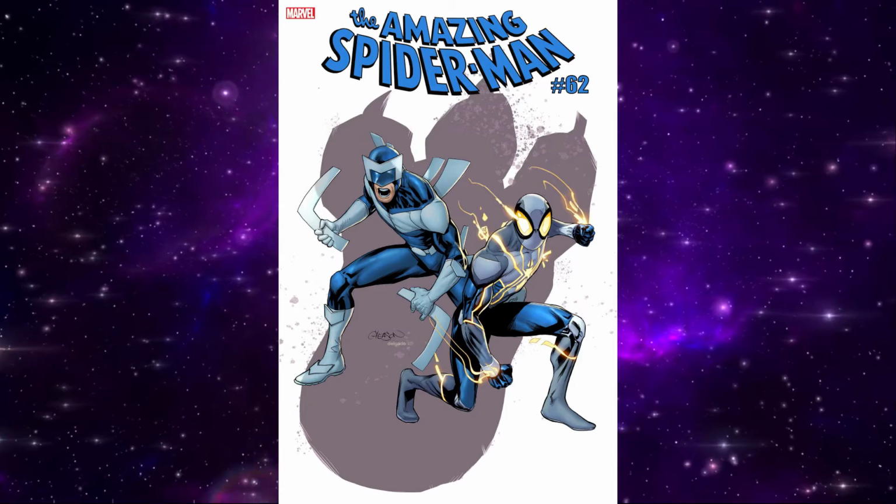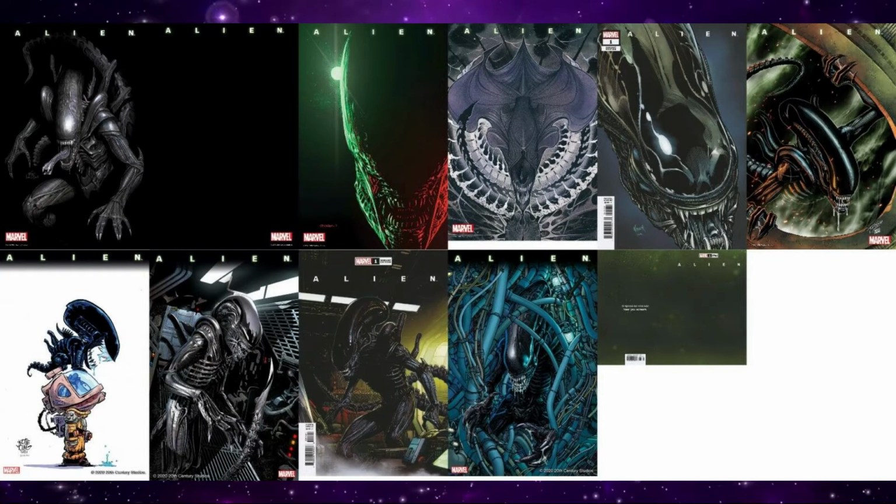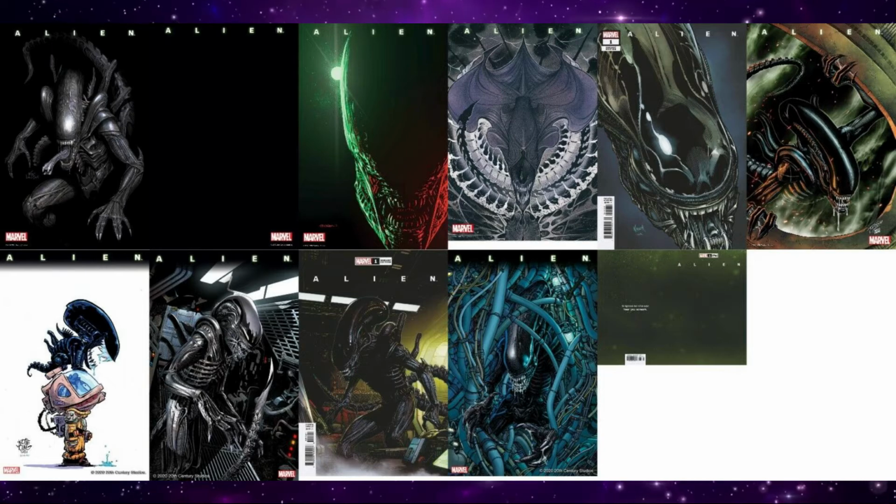The big book of the week that most people are telling you to buy is Alien number 1. This is not a first appearance, it's just a relaunch of the classic horror movie series. There's a bunch of variant covers, and of course some of these are in more demand than others. Print run's going to be high on the regular cover. I don't know if this is going to heat up, but watch and see. I'm sure it's going to be a fun read.